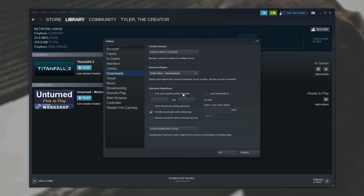Only auto-update games between. Simply make sure that this is checked, and then pick 2 hours that you know your PC is off for. Usually this will be somewhere around, say, 5 to 6 a.m. This way, if you turn off your PC or put it to sleep at about 11 or whenever you go to bed and you only turn it on in the morning, then Steam won't automatically update any games at all. Of course, if you leave your computer on 24/7, then this is not going to be a solution for you. Instead, you'll just have to get used to Steam automatically starting downloads whenever you open it up.